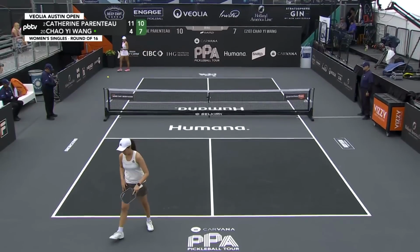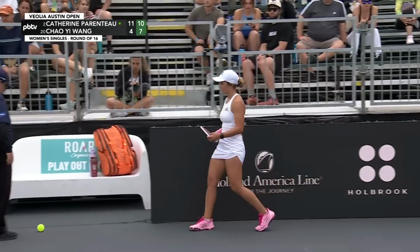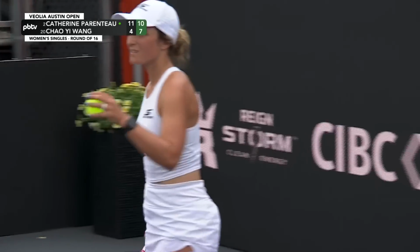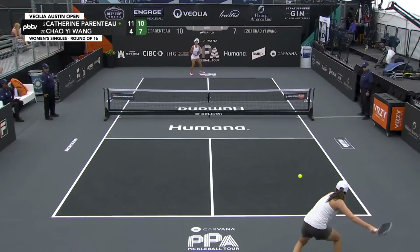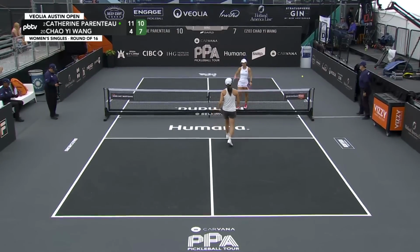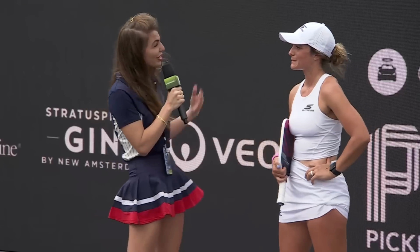Side out. That's match point. Been on the money so far today, but not right there. So another chance to move on to the quarters for Catherine. 10-7. Oh, and the net betrays us, and she does get it done. Game. So, a clean finish to your round of 16.